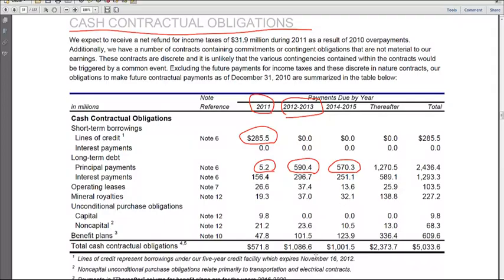So even though you see what looks like a big jump here in payments and a really big jump here, note the columns: this 571 is 2011. Then these two columns are 2 years combined. So again, it's about $500 per year. And then thereafter is everything beyond that. So even though principal payments are going up, we're getting rid of this big line of credit payment. And it looks like going forward, Vulcan has about, let's call it 300 million of debt payments that they're going to have to make per year.